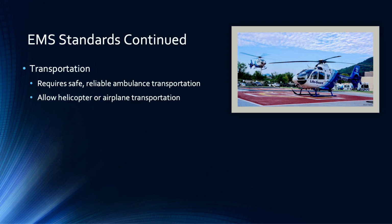The next one they came up with was transportation. It required safe, reliable ambulance transportation, making sure that units were inspected by the state entities, that they had a minimum set of equipment, and that they had minimum safety requirements. The same applies to helicopter and airplane transportation, and it also allowed those two vehicles to be utilized as a type of ambulance.